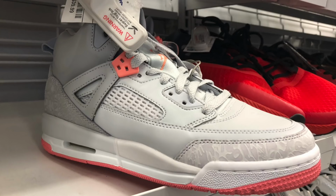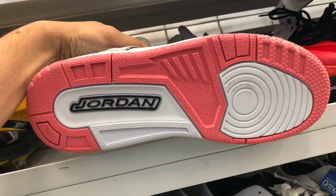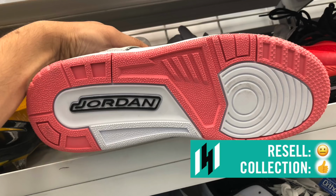Now I've seen this shoe before, and same thing. I think this has already been on Ross Finds of the Week, but for some reason these shoes are coming back from the dead. $39.99 for the Air Jordan Spizikes for kids, kind of like that wolf gray colorway. And they are selling some of them for $89, some for $79.99. So a little bit of money to be made there. Also depends on the size, but not a lot of results on the completed listings. I gave it an iffy.